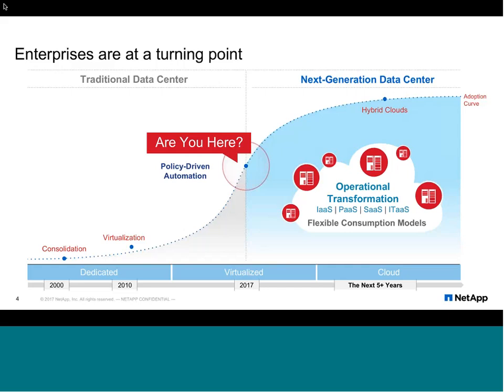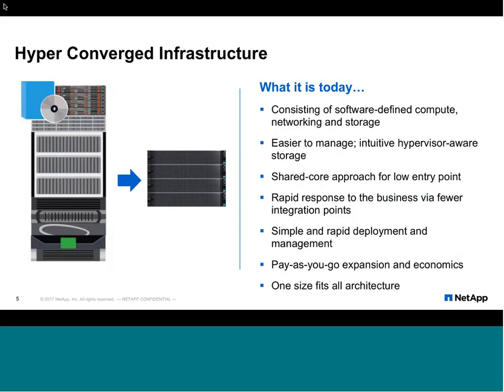So, look, I want to do a bit of a history lesson and talk about what HCI is. For those who are unaware, HCI was suitable for individual workloads with predictable and predefined structures. That meant removing the complexity of connecting many different components together in a single brick or unit of resources which combined network, compute, and storage. Those building blocks you could then drop into a remote office to support a small number of workloads or a particular application.